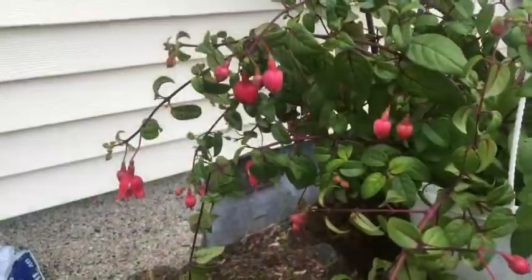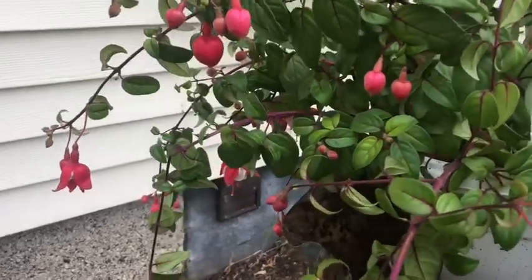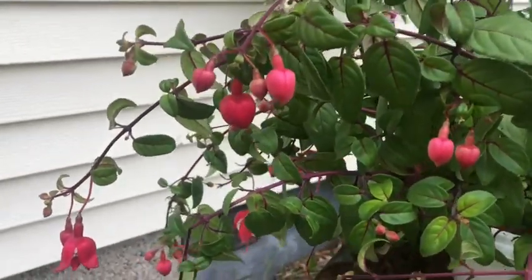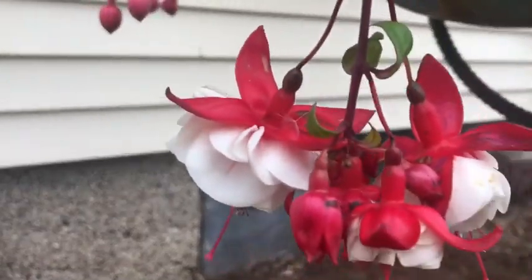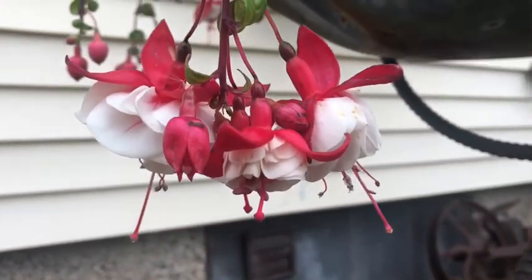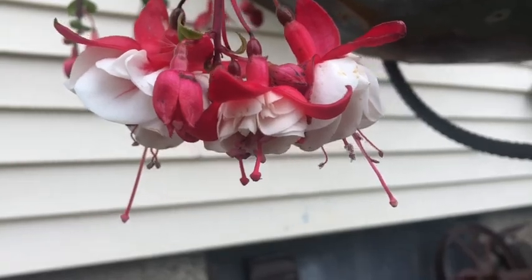Oh, hi. I'm out here bird watching. Many birds, like the hummingbird, can be attracted to your home by putting the special plants they like near your house. Look at this beautiful fuchsia plant with these beautiful flowers.